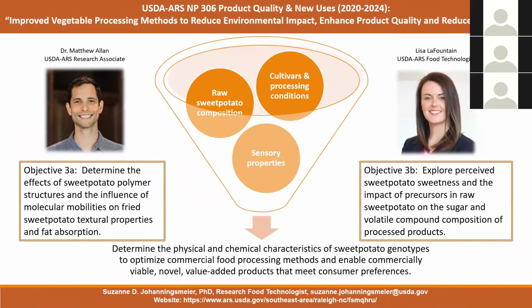Our current project is focused in our current USDA project. We have several things that we're working on, and in sweet potato, our focus is on linking the raw sweet potato composition of different cultivars under different processing conditions with those sensory properties, in order to determine the underlying physical and chemical characteristics that we can use to develop novel value-added products that are what consumers are looking for. We have a full-time postdoc on sweet potato processing and chemistry, Dr. Matt Allen, who will be with us for another year. His focus is on the sweet potato polymer structures and texture.